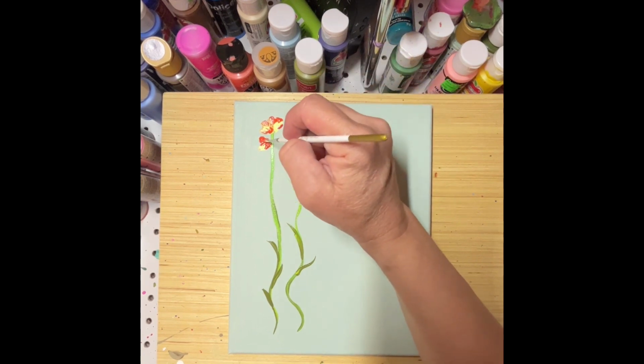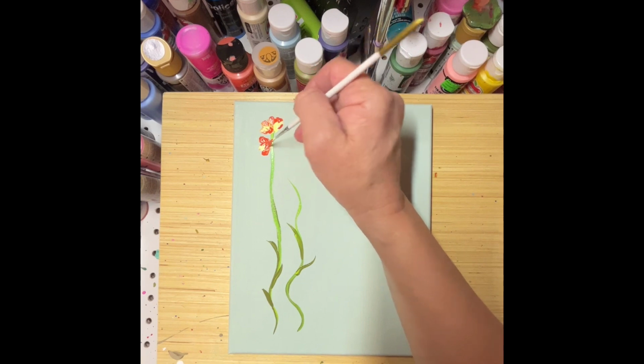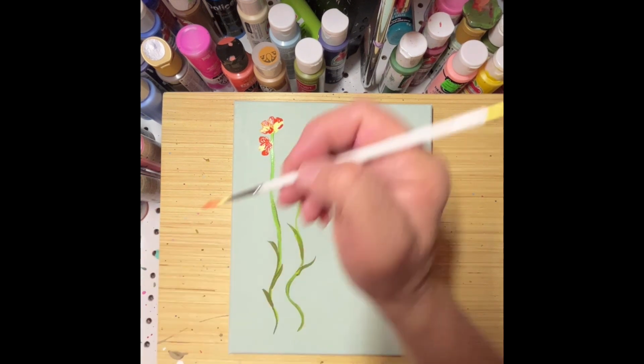I'm a little distracted by this different board I've been using, and it doesn't quite sit where I want it to sit, so it's rocking a little bit, but that's okay.